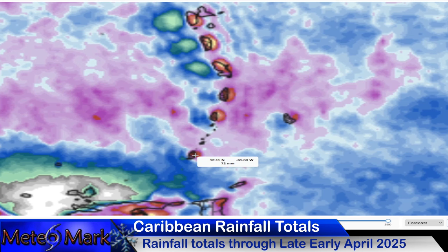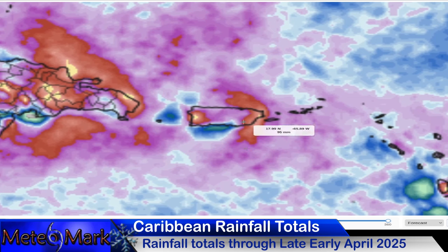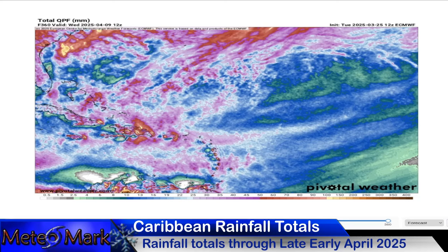Here are the Lesser Antilles. You can see these east-facing coastlines, that's where you'll squeeze out close to 90 to 100 millimeters at times. Virgin Islands up here remaining less than, say, 30 millimeters on average. There's Puerto Rico. And here's the Dominican Republic. That's where the rain is really going to start to focus.